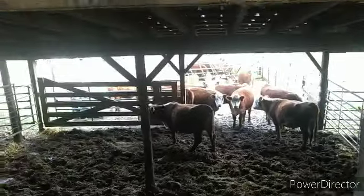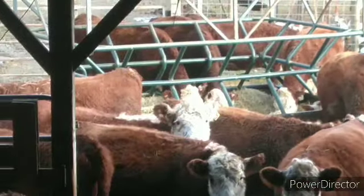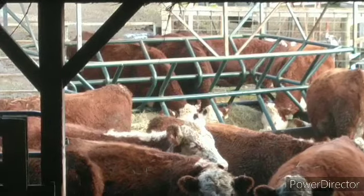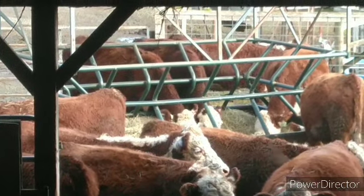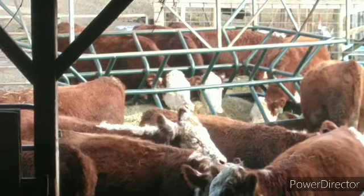And she's hiding. Oh, there she is. That head dead center of the screen eating, not the one with the dot on it, the one beside it. The one with the dot on it is the other open cow. That one, that'd be her.